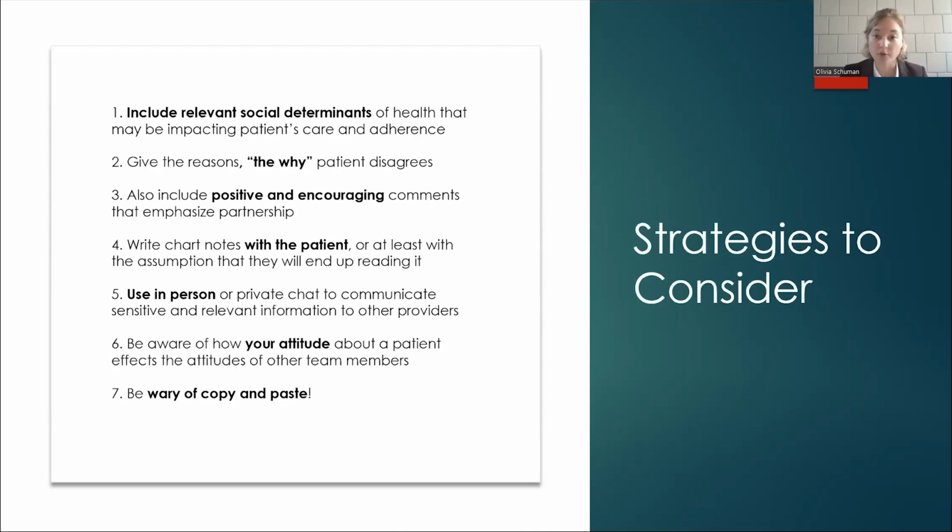Write chart notes with the patient. This is especially recommended by Dr. Laura Dietrich-Grimes. Sit down when you're writing the note, if you can, and write it with them. And if that's not possible, then at least do it when you are writing it. Write it with the assumption that the patient is reading this chart.